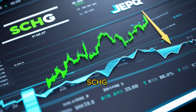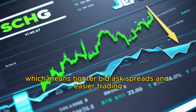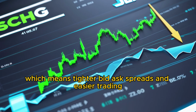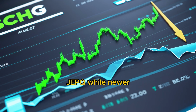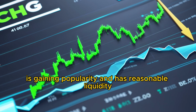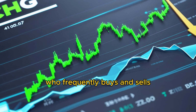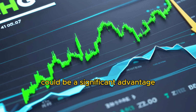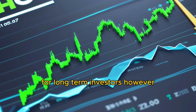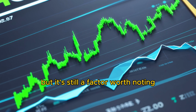Liquidity is also worth mentioning. SCHG, being a long-established ETF, has higher trading volumes, which means tighter bid-ask spreads and easier trading. JEPQ, while newer, is gaining popularity and has reasonable liquidity. If you're an active investor who frequently buys and sells, SCHG's higher liquidity could be a significant advantage. For long-term investors, however, this may not be as critical, but it's still a factor worth noting.